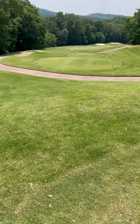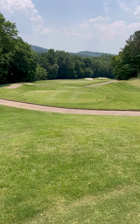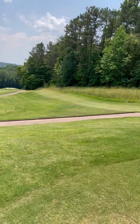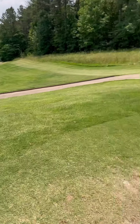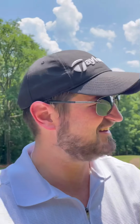Guys, this is as you can see, it's manicured. Everything's pretty much right in front of you, but like that last hole, if you get out the little areas, it's woods. And when you're not hitting it good, it's gonna eat you up. Here we go.